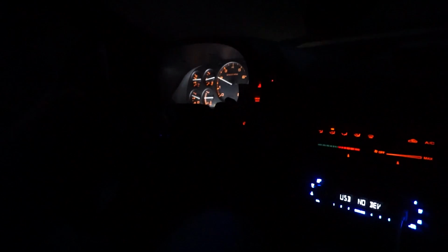The shifting is just... Sometimes it won't downshift correctly. I can probably make it downshift right here. There we go. But you have to mash the pedal, right? Yeah. It's very weird. It's sometimes unresponsive. Yeah, it's just the auto transmission.